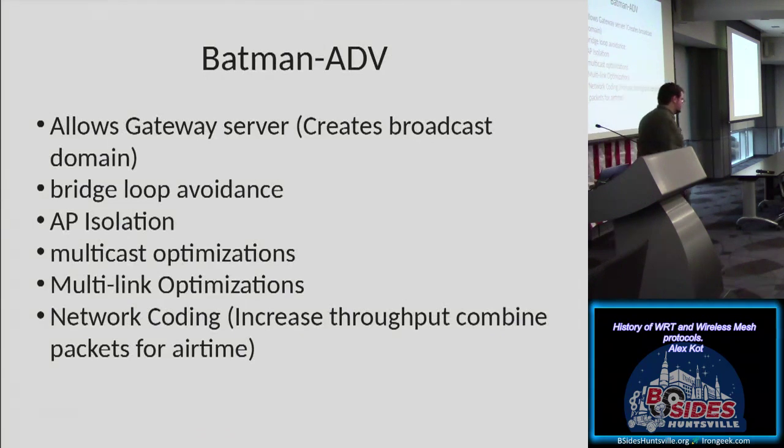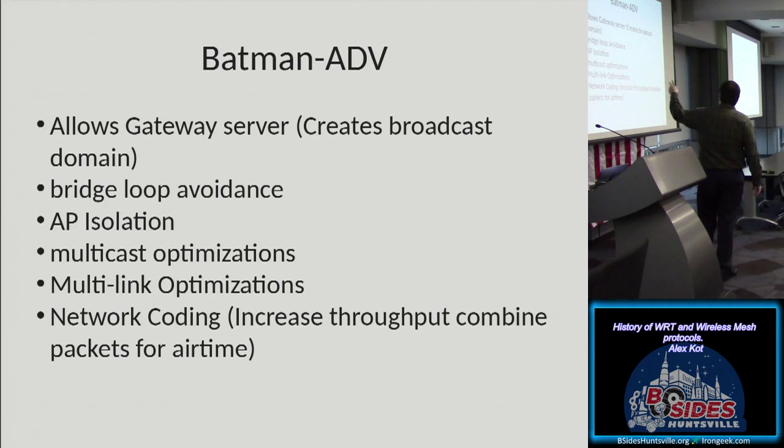So some of these features, and it keeps growing. The only reason why it's still considered experimental is that they're still adopting new ways of doing that, but by far one of the best mesh protocols out there. But here's some of the new features that they constantly add.